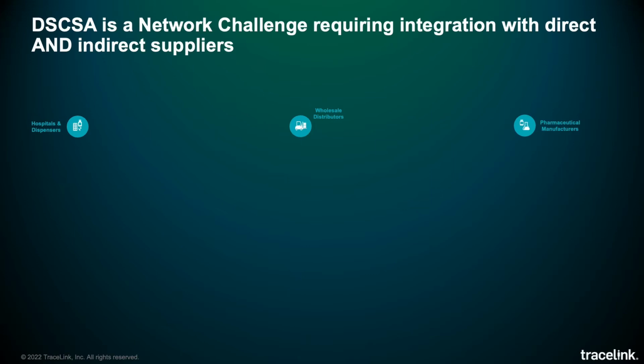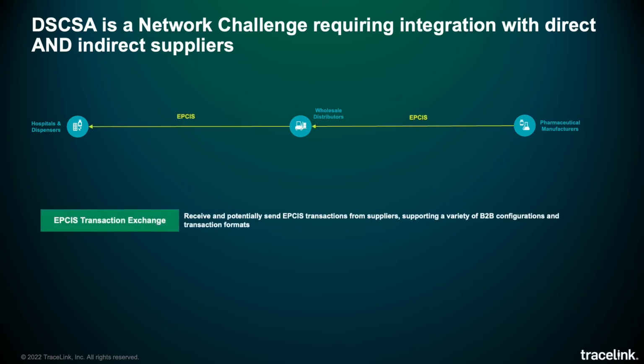And so when 2023 goes into effect, there's different flows of information that will now be introduced. First and foremost is replacing that ASN with what is now referred to as an EPCIS transaction. And that transaction will flow from the pharmaceutical manufacturer to the wholesale distributor, ultimately out to the dispenser.